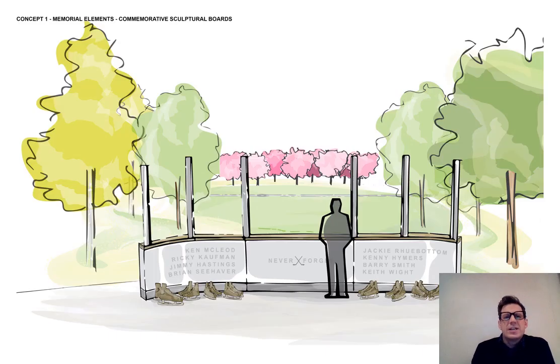And here's a quick sketch. In both concepts, we've developed these schematic sketches. I think they illustrate the intent of the memorial features, but they're not overly prescriptive at this point. You can see here what we're suggesting is an abstraction of a hockey board. We're not suggesting that this is an actual hockey board. I think this main part here could be concrete, beautifully sandblasted or acid washed concrete with the names engraved.